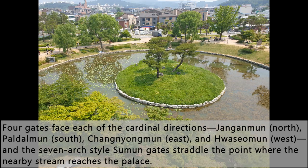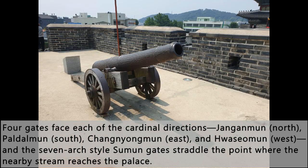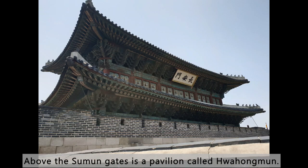Four gates face each of the cardinal directions: Chang'anmun north, Paldalmun south, Changryongmun east, and Hwaseomun west. And the seven arch-style Suwon gates straddle the point where the nearby stream reaches the palace. Above the Suwon gate is a pavilion called Hwaseongmun.